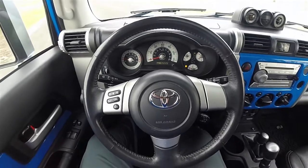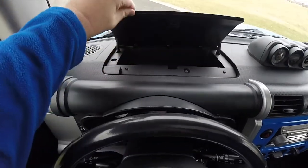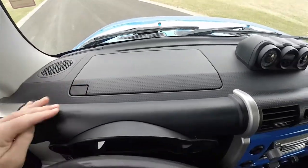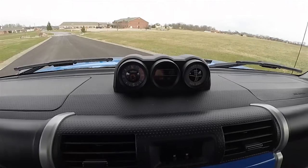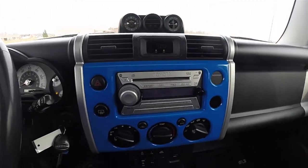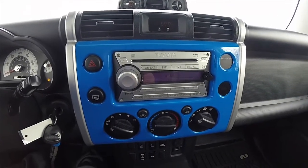A nice feature due to the wide and flat dashboard, you do have a driver's side storage bin on top. It's pretty nice and deep. You've also got the 3-gauge pod with illuminated compass, exterior temperature display, and inclinometer. In between the two air vents, you have a digital clock. You've also got the upgraded AM/FM 6-disc CD changer radio face.